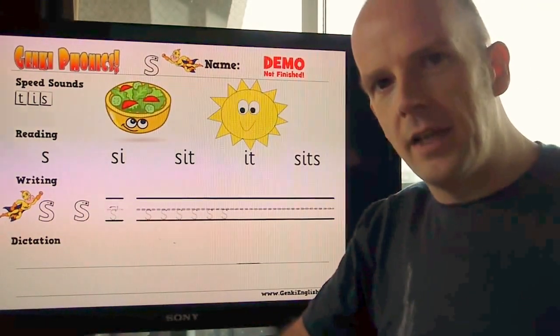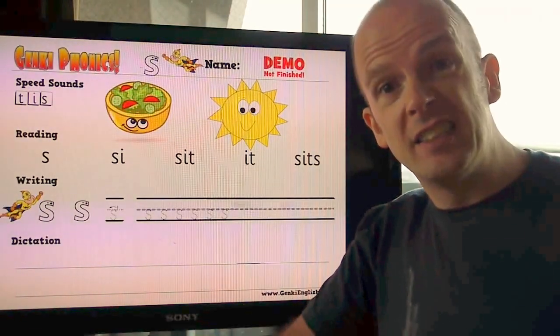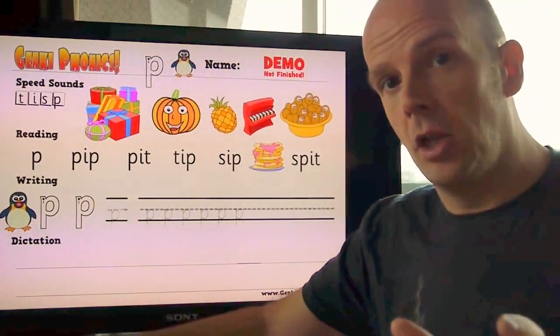But of course, one of the things is that a lot of the funky words, the most common words we have in English that we need for sentences are actually funky words, which before we taught at the end of the course, but now we're actually bringing in and we're actually teaching them a lot earlier.